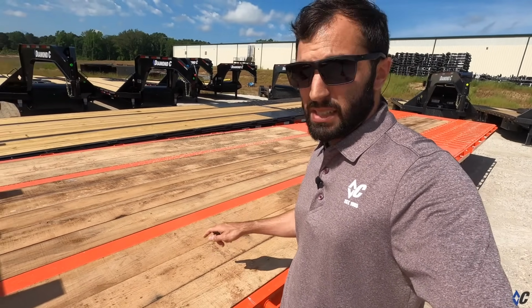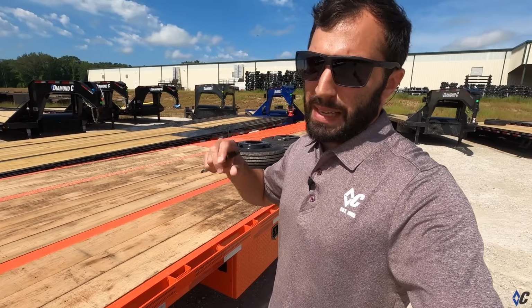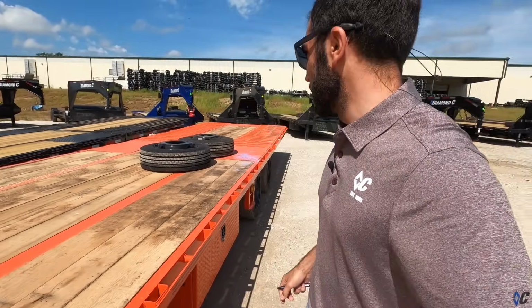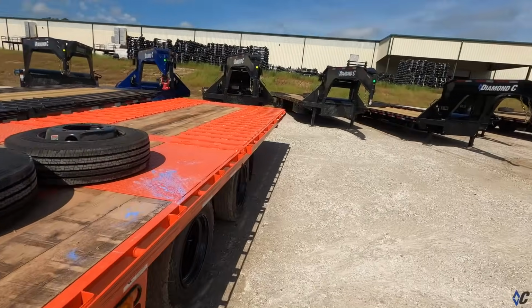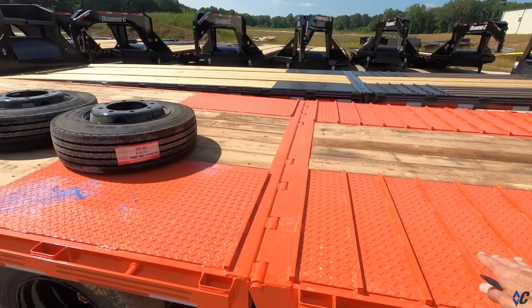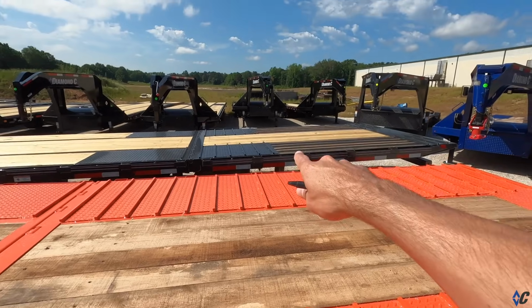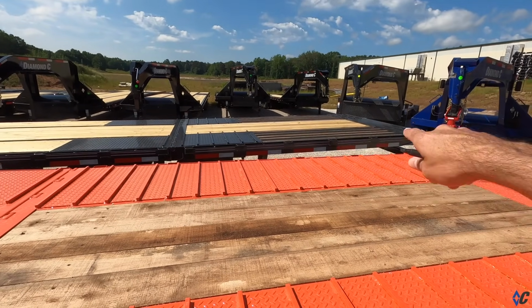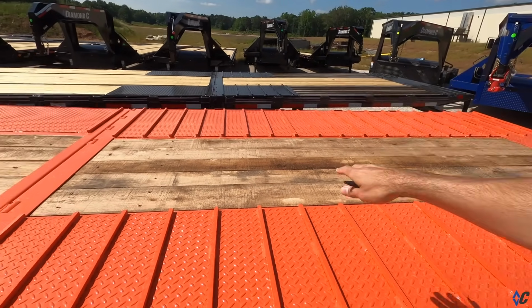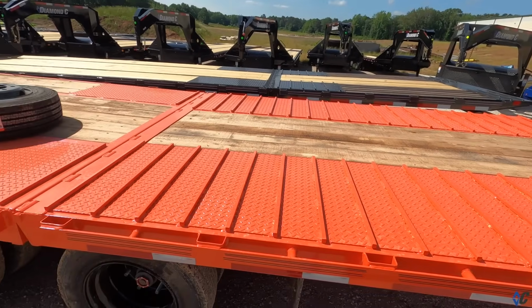Like I said, this is a rough cut oak floor compared to the standard 2-inch plain pine floor. This oak is gonna be way, way more durable. In this one, they've got oak down the sides and in the middle, and on the dove they chose the full steel runner with cleats. You can see the other hydraulic dove over there has blackwood on the outsides and pine in the center. The black on the outsides is standard. On this one, they've opted for full steel runners with cleats for maximum traction.